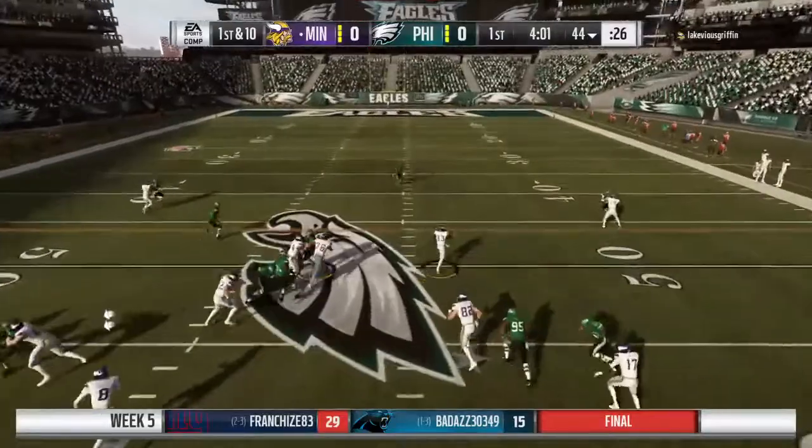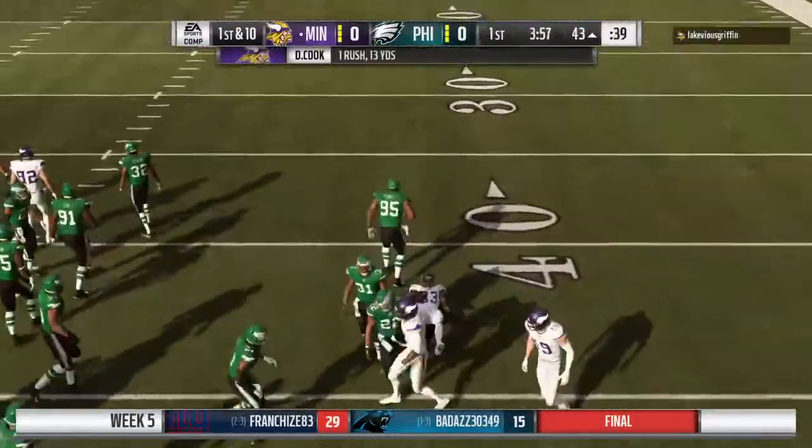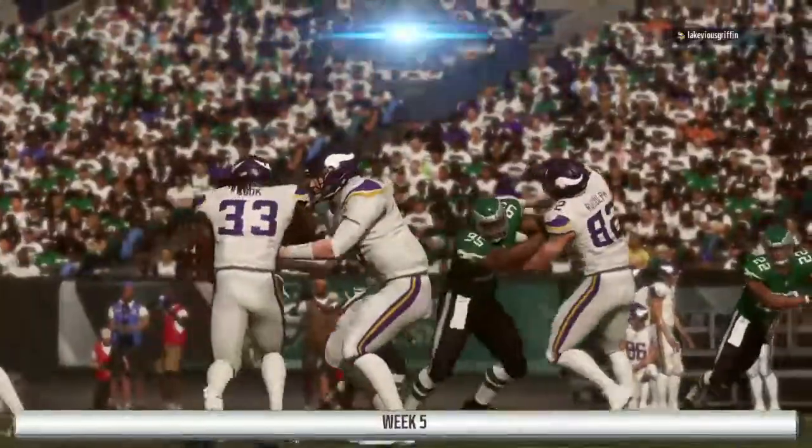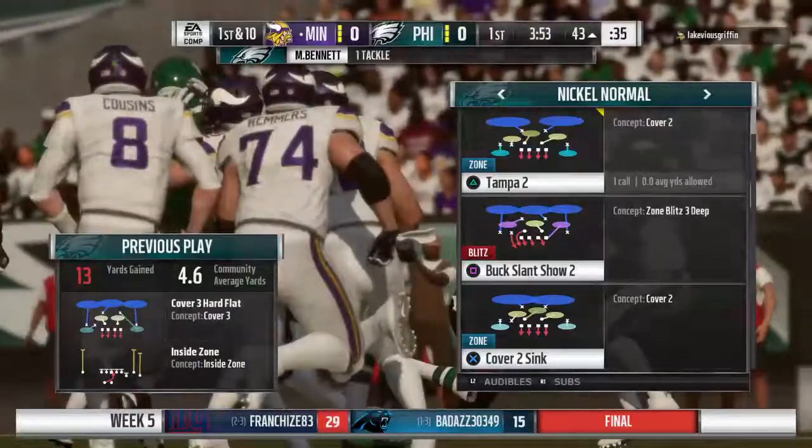Now the first carry for Dalvin Cook. And taking it across midfield and inside the 45. Another nice gain, 13 yards that time, and another 1st down.